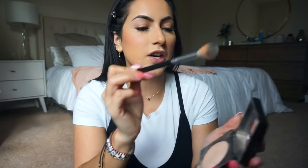It's not super, oh my god, you have a highlight on. If you do want something like that, the Milani Trio that I always share is a great one because there are different shades of highlight and they're intense and they're good. And if I'm going out, I will wear something like this. But for every day, I love this one because it's a subtle highlight. So I go in with my Anastasia Beverly Hills highlight brush, my favorite highlight brush.